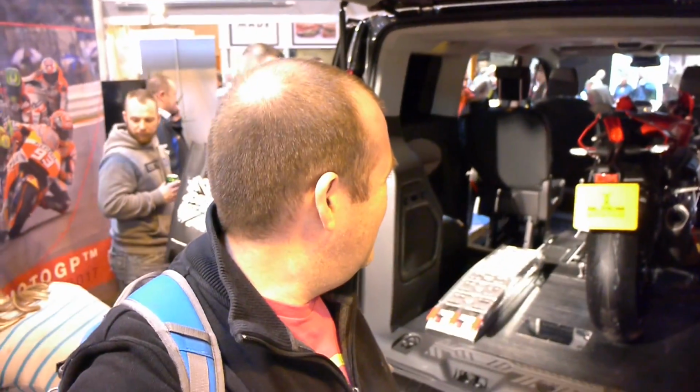If you want the ultimate gadget for a motorcyclist, this has to be it. It's a van that you can take your bike in. It's amazing.